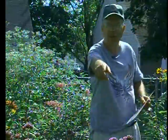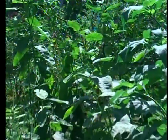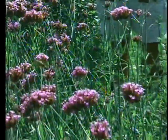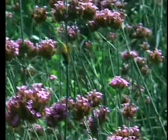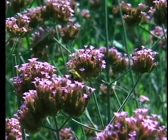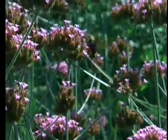Butterfly Gus, could you film that hummingbird moth here on the Verbena bonariensis? My favorite. That's the hummingbird moth on the top attracting flower, Verbena bonariensis. You can see it putting its proboscis down into the cup of the flower, getting the nectar. The nectar is like sugar water, so what you're doing here is you're feeding the butterflies.